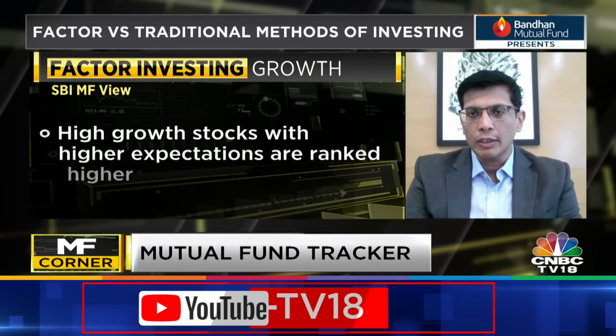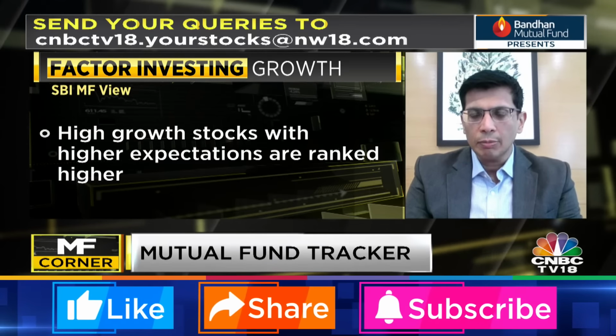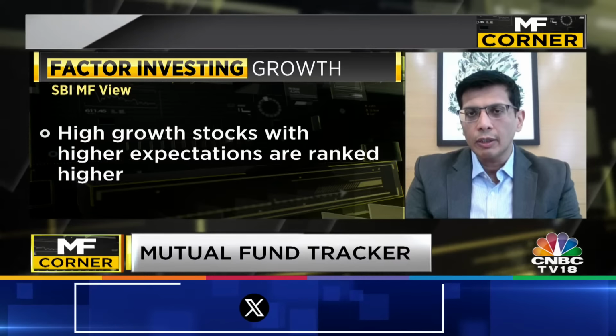So you would look for change at the margin in terms of how the trailing 12 months growth is, how the estimates forecast is changing or not changing. So those are various parameters you would traditionally look at. But beyond this, I think rule-based investing has gone into other areas as well.